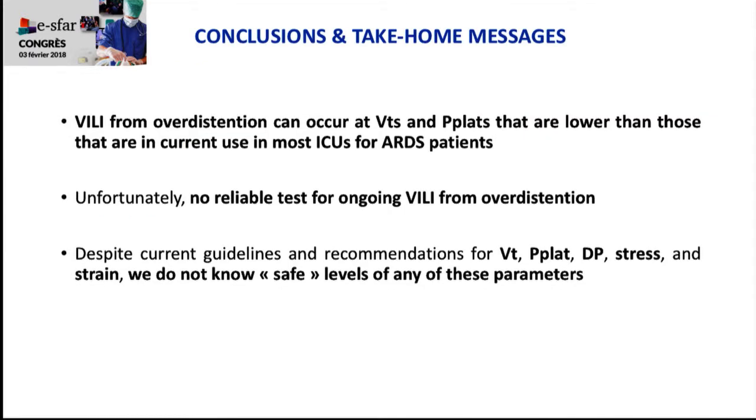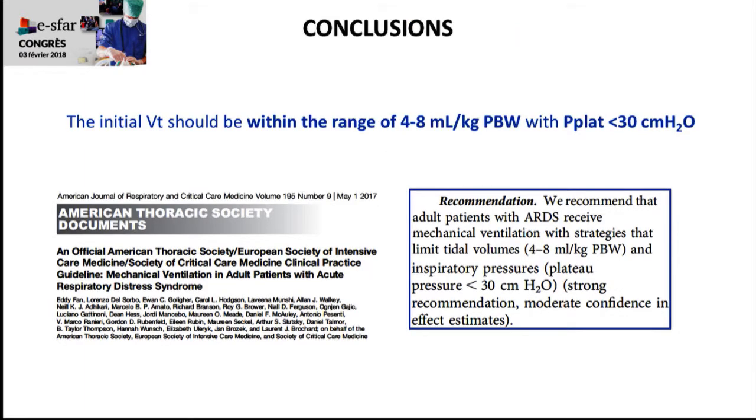So what I would say in conclusion is that VILI from overdistension can occur at tidal volumes and P-plats that are lower than those in current use in most ICUs, even for ARDS patients. But unfortunately, we have no reliable test for ongoing VILI from overdistension. And we do not know, and that's maybe the most important point, really safe levels for any of these parameters, even for tidal volume or P-plats. So much work needs to be done. And it's not very surprising that current recommendations, even in patients with the most severe forms of lung injury, ARDS, propose limiting tidal volumes to a range from 4 to 8 mL per kilogram of predicted body weight, and limiting inspiratory plateau pressures below 30 centimeters of water.